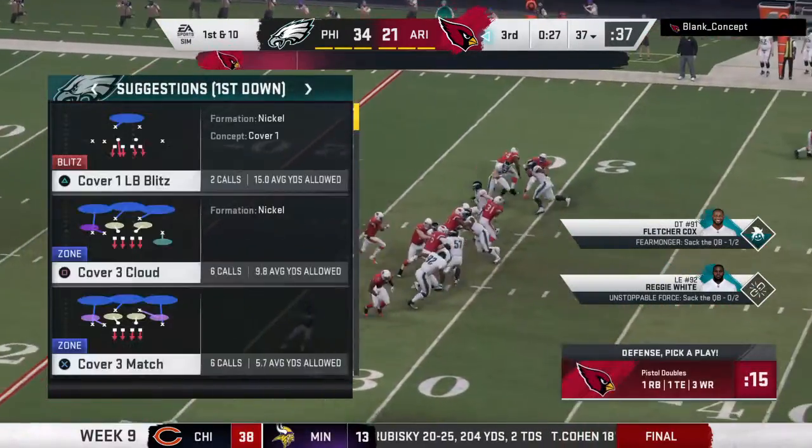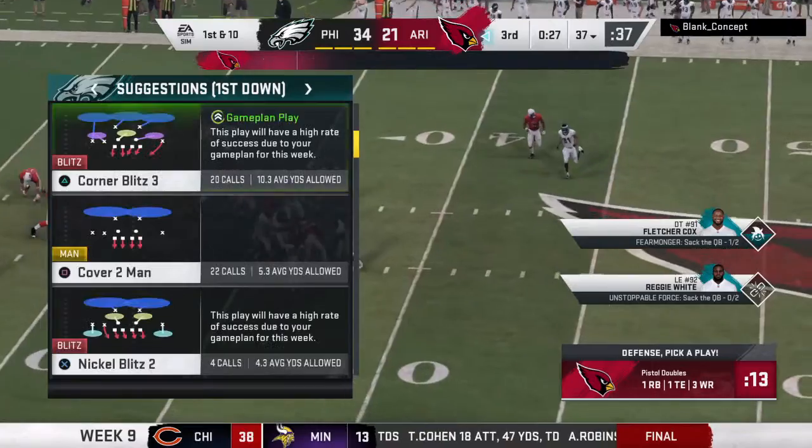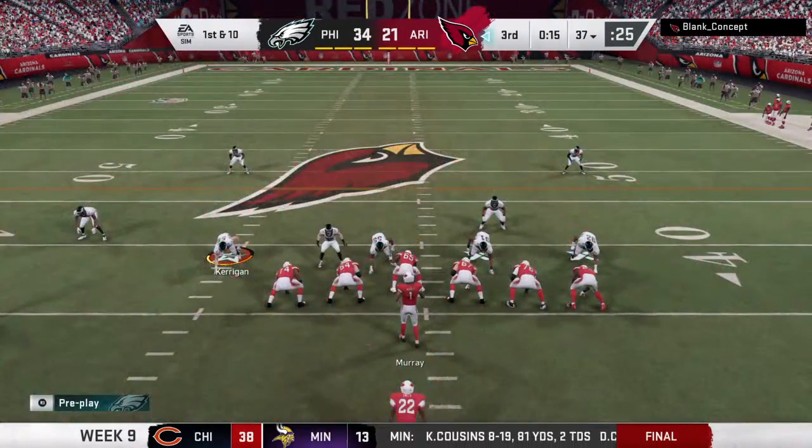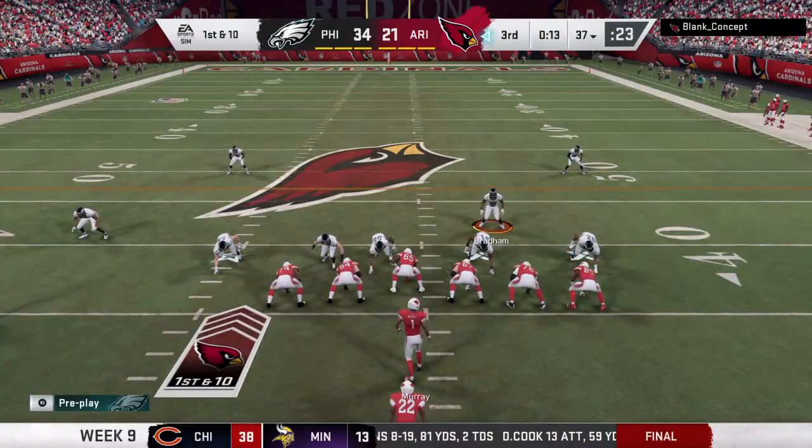I think they like this drive a little bit better there, partner. Running game helping out, picking up some of the slack. Because remember the last drive, they went 3 and out. Line of scrimmage, the 37 on 1st and 10.